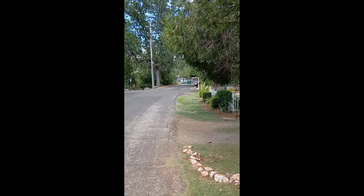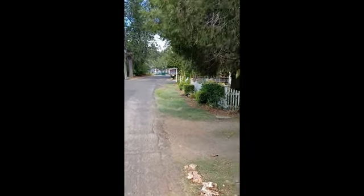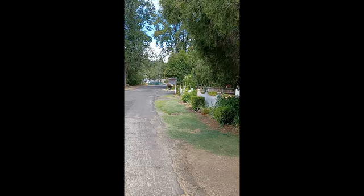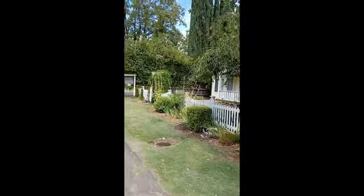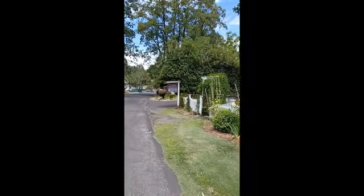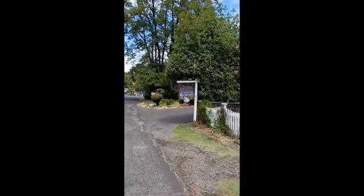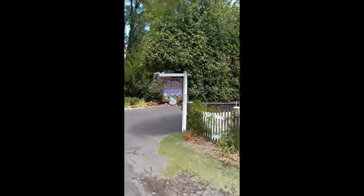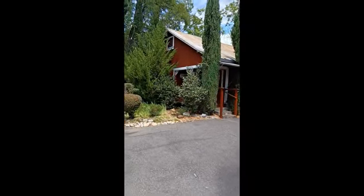Okay, as we walk back up toward the Murphy's Historic Hotel, you'll see some cottages here that I think are available for rent. So it's right near the creek and a lot of the wine tasting areas. So this is called Murphy's Vacation Rentals, daily and weekly accommodations. Here's the Parkside Cottage.